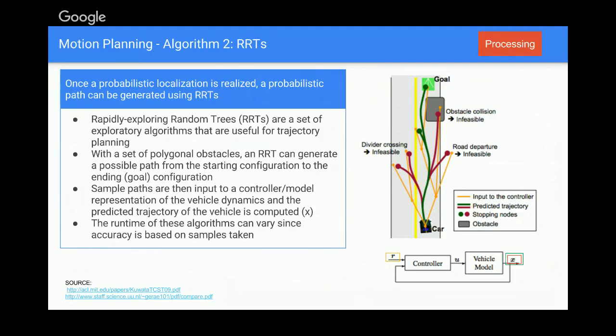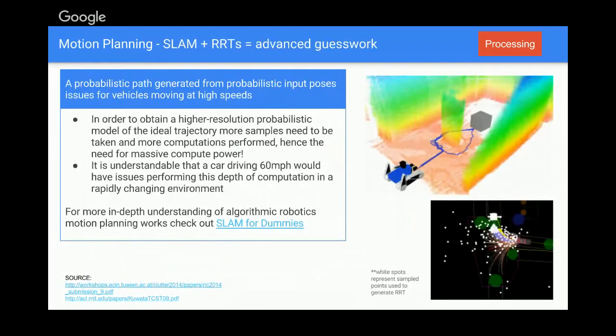There's actually a wide array of approaches to this because the runtimes of these algorithms can be very difficult to wrangle. They can vary significantly in time based on the number of samples you're taking. If you're looking for high resolution types of paths with lots of polygon obstacles, you can get very high run times. And so this is something that people have been working very hard on for many, many years.